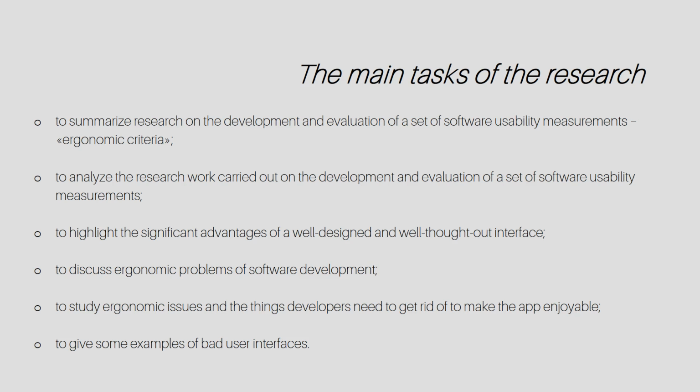We summarize the research work carried out on the development and evaluating of a set of software usability measurements. The paper contains a description of each such criterion. All of them together provide a quality user interface. We also highlighted the significant advantages of a well-designed and well-thought-out interface.